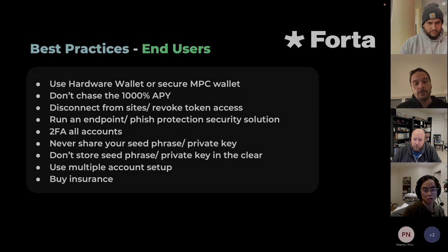Think about traditional security. As I mentioned, if you have malware on your machine or on your phone, it may steal your private keys. So endpoint security and phish protection is something that I would recommend. Two-factor all your accounts. Passwords are not secure. Never share your seed phrase and private key. Don't store your seed phrase or private key in the clear. Again, going back to malware that is actually looking for this.